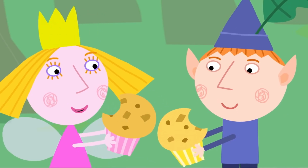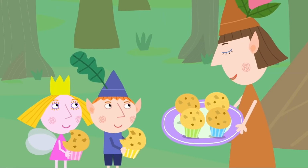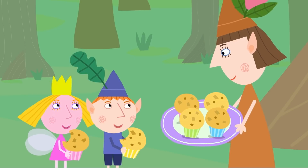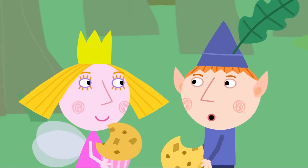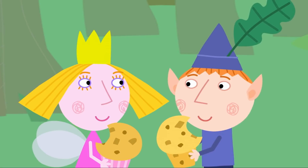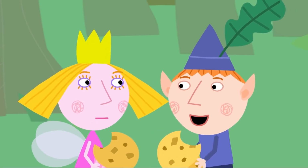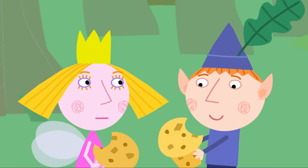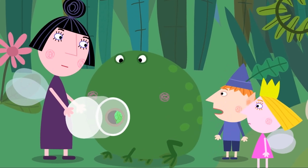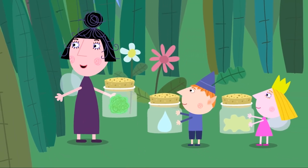Delicious. Yummy. These cakes are the best. And Mrs. Elf didn't even use any magic. Thank you, Holly. I think it was your stirring that made all the difference. Do you want to see a trick? OK. I can make this cake disappear. How? I thought elves didn't do magic. Watch carefully. Hooray! Back to the kitchen.